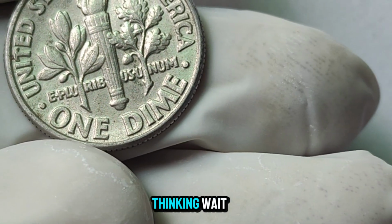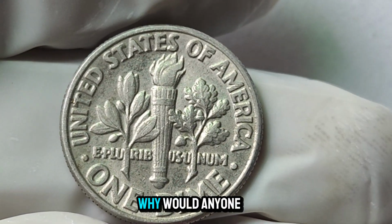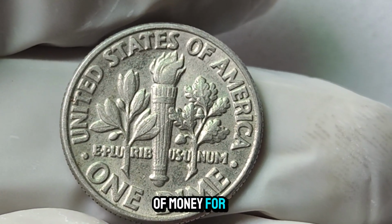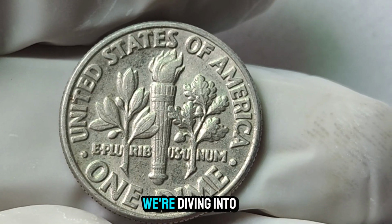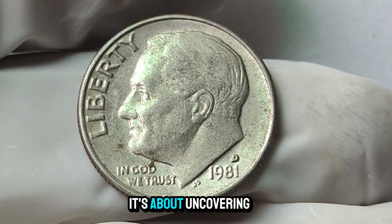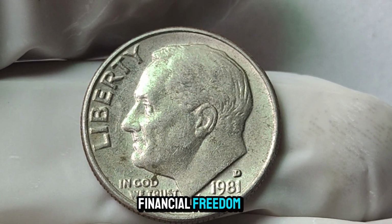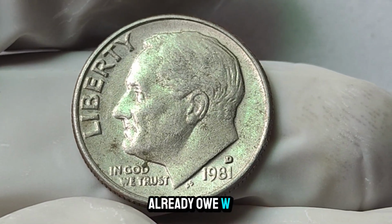You're probably thinking, wait, a 10-cent coin made in the 80s? Why would anyone pay that kind of money for it? That's exactly what we're diving into today. Because this isn't just about coins, it's about uncovering hidden wealth and giving everyday Americans a shot at financial freedom through something they already own.